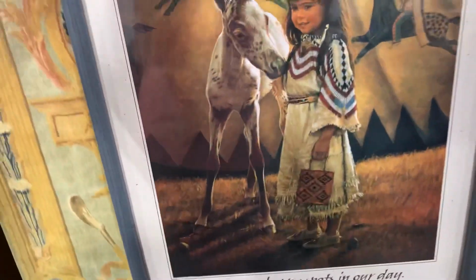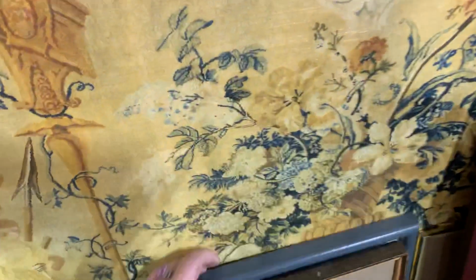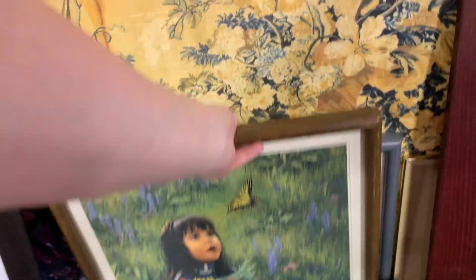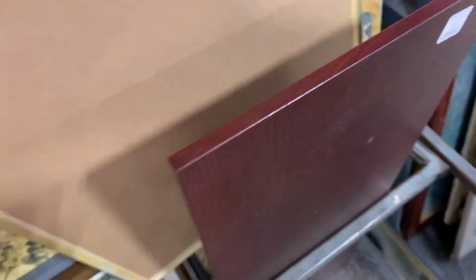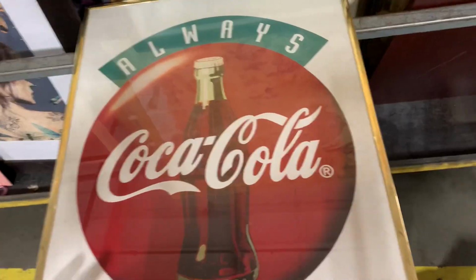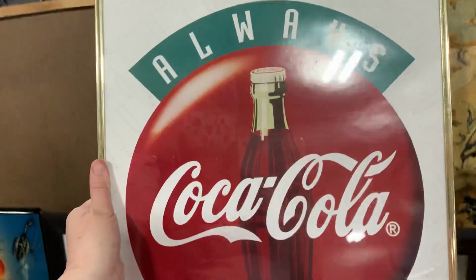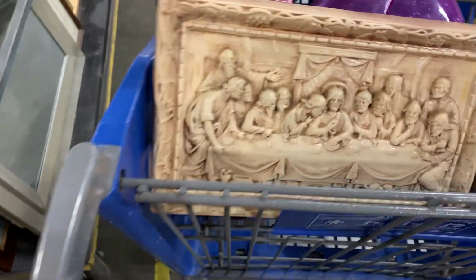Oh, another horse picture. Friends are happy, spots in our day. Another cool photo. What the butterfly. I'm really moving some furniture. Always Coca-Cola. Kind of cool. 1995. Nice Coca-Cola print. Pretty cool. But I found this. Thought it was pretty cool.